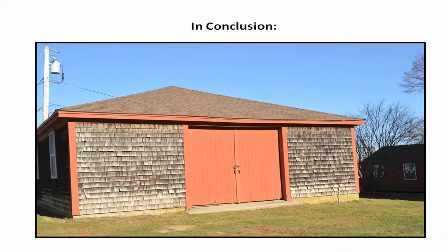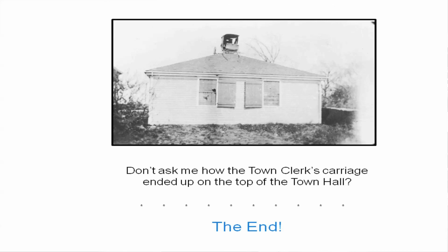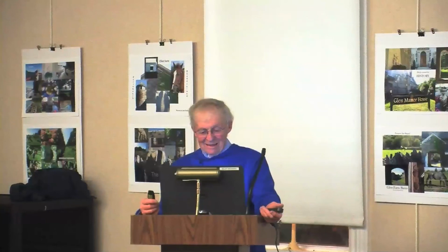Finally, this is the town hall on site. And as the caption says, don't ask me how the town clerk's carriage ended up on the top of the town hall. What year was that? Oh, it's got to be 1900, 1910, something like that, I would guess. But John Pierce has this picture in his book, and he didn't have any explanation of it either. But it is the horse carriage owned by the town clerk. But anyway, to go back, this is what the building looks like now. Been restored. So that's pretty much my presentation. I'd be happy.